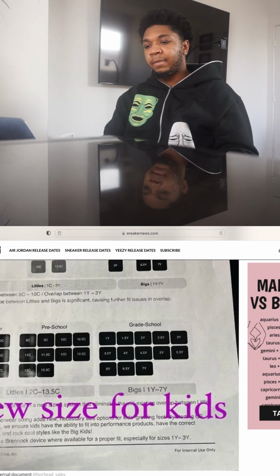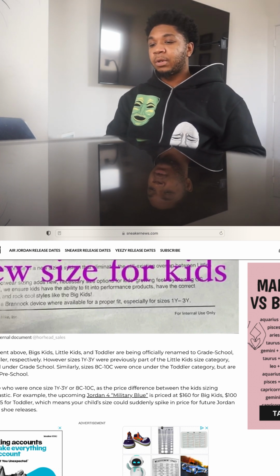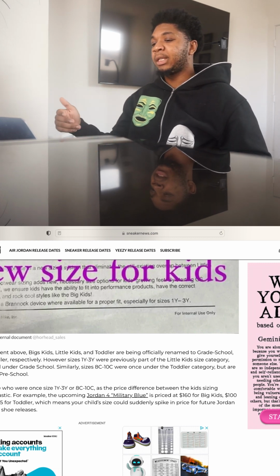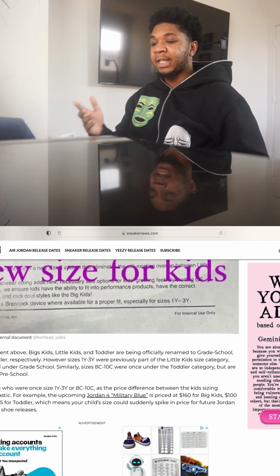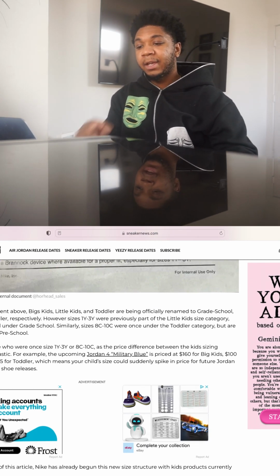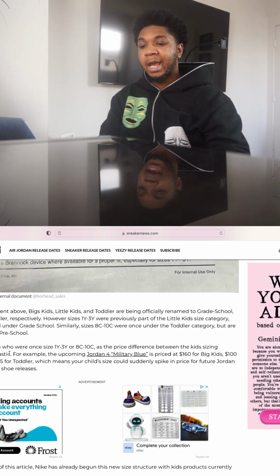Based on the document above, the ones I just showed you guys, big kids, little kids, and toddlers are being officially renamed to grade school, preschool, and toddler, respectively. However, sizes 1Y to 3Y were previously part of the little kids size category, but are now grouped under grade school size. Similarly, sizes 8C to 10C were once under the toddler category, but are now grouped under preschool. This may affect those who were once sized 1Y to 3Y or 8C to 10C, as the price difference between the kid sizing categories can be drastic.